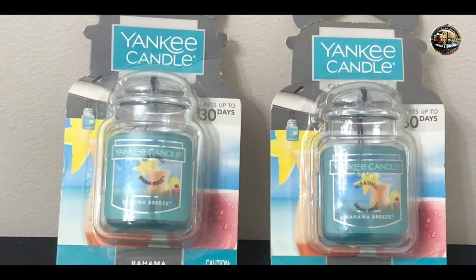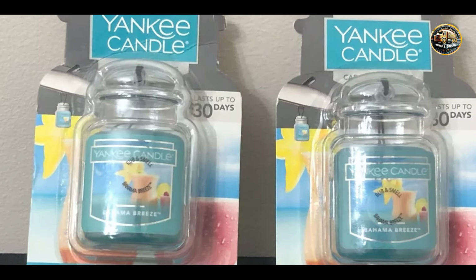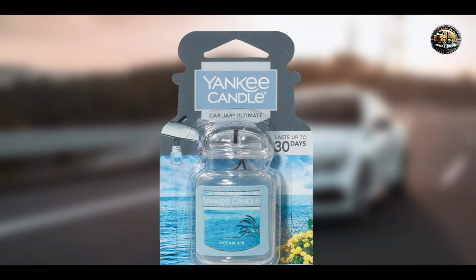Durability. The car jar typically lasts for about 2 to 4 weeks, depending on the climate and airflow inside your car. While it might not have the longevity of some other air fresheners, its affordability and wide range of scents make it a favorite for many.